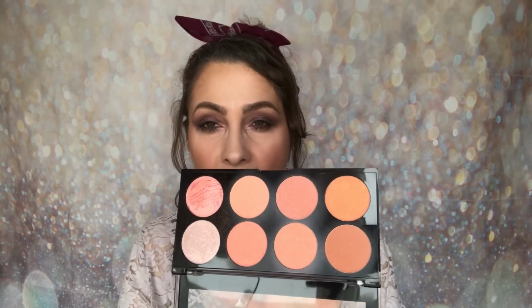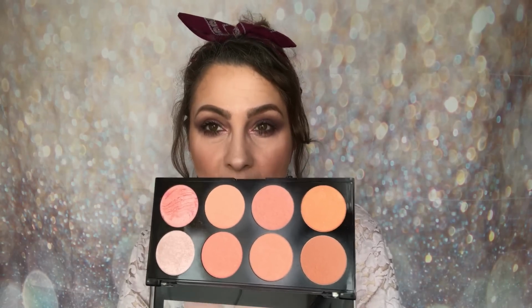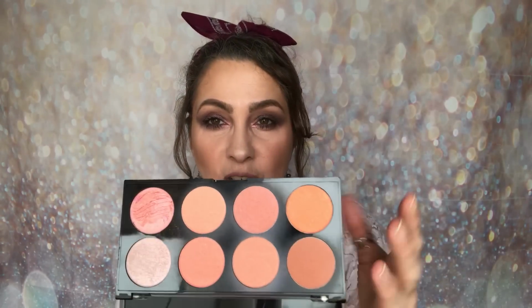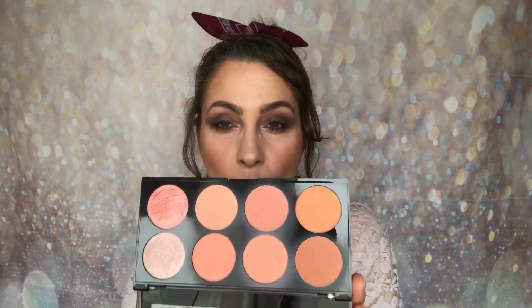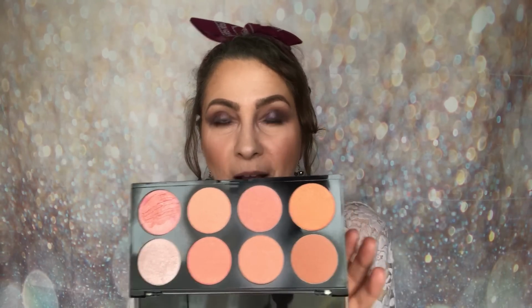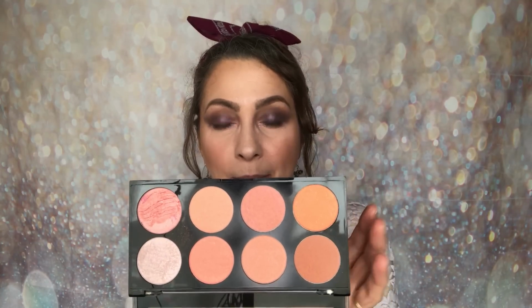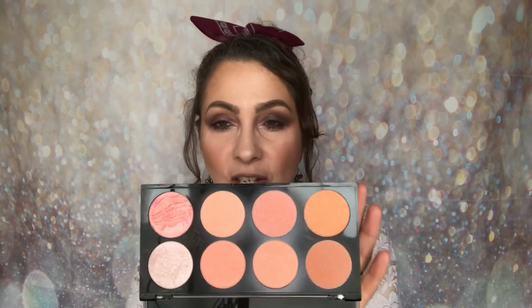I use this every time I use a Revolution blush, and I'm really into peachy blushes at the moment. I'm not fussed about the highlight, I just want blushes. I do really like separate products. So I really wish Revolution would come out with separate blushes, but in the meantime I will use this. At least it gives me a choice, and I just love it.